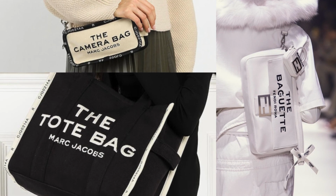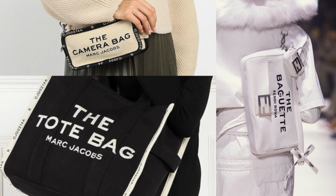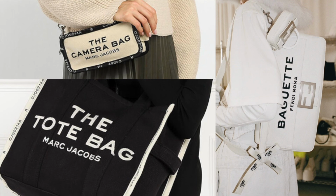From images I could find, I know that there's two sizes at least. The one that I noticed really on the runway is the huge white one. It was basically a messenger bag. It looked like it was this big, and it's just a huge baguette, and it said the baguette in a similar way that Marc Jacobs bags have the tote bag or the camera or whatever. But for me, not to use buzzwords, it's that kind of synergy where it's the whole idea of these collaborations.